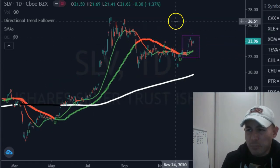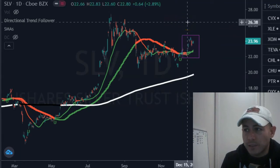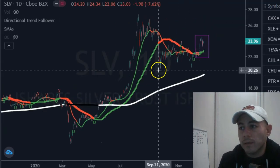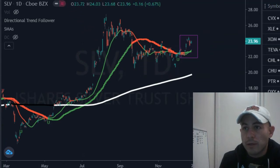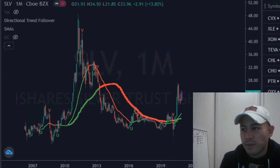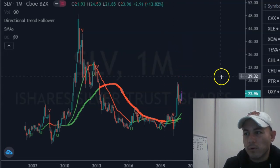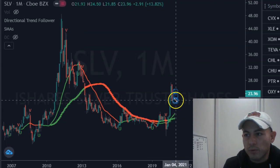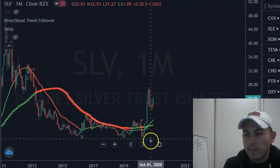Now, it is possible for it to just test the 26 level and fail. That is possible. But maybe if it creates a bull move, maybe it'll do something more. Let's jump to the monthly. If you look at the monthly time frame, we're at around 24. And this is that breakout move.